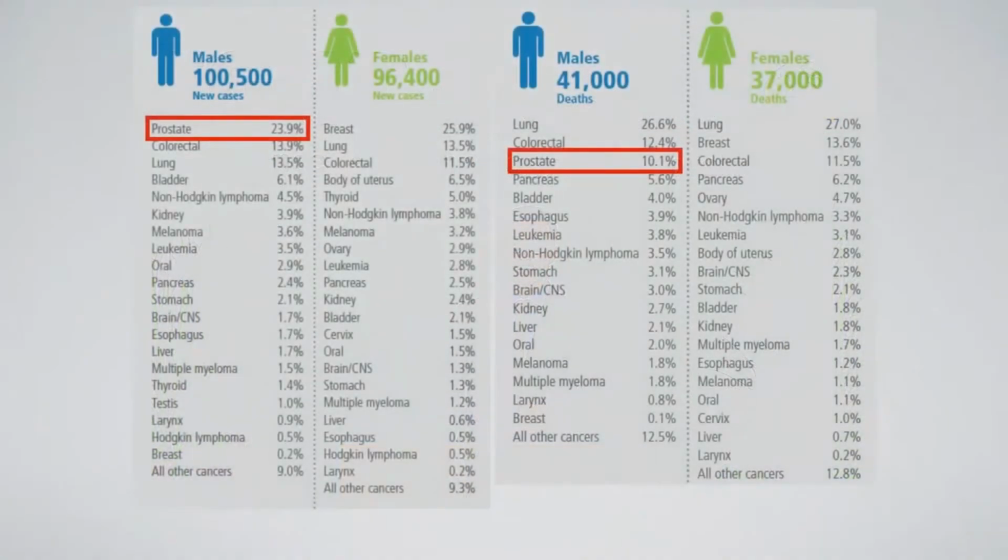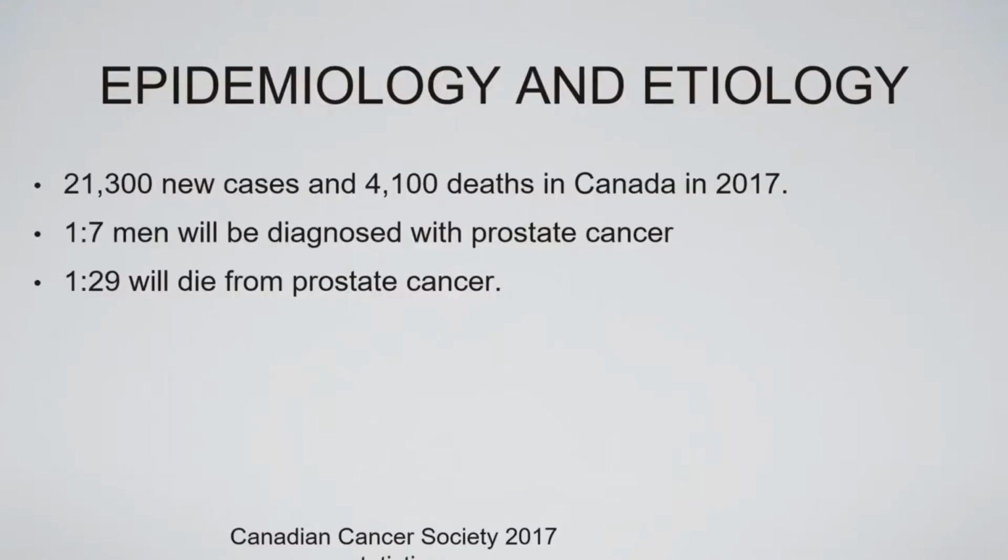First, I'd like to give you an outline of the epidemiology of prostate cancer. We understand that it affects many gentlemen throughout their life. It is the commonest cancer that affects men, and we see that it is the third leading cause of cancer-related death in Canada. We see that there are about 21,000 new cases in Canada, and about 1 in 7 gentlemen will be diagnosed with prostate cancer.